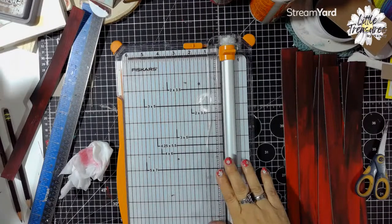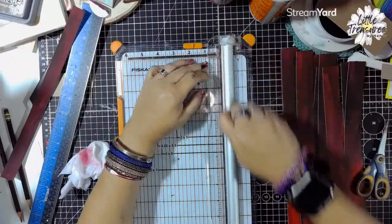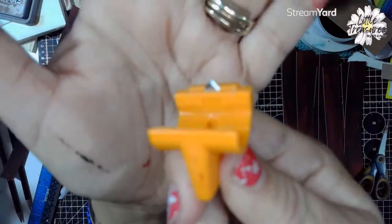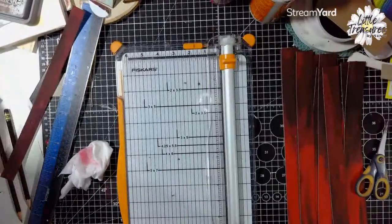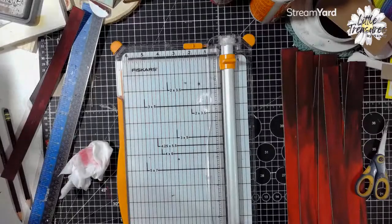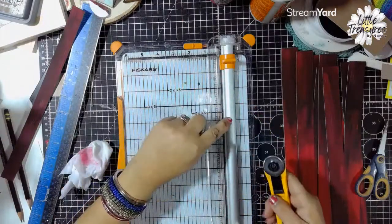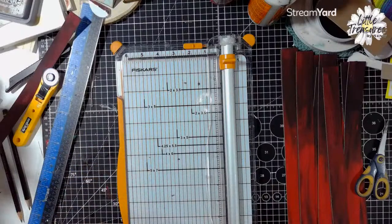But that's the difference in these. There's another one like this, but it has a rotary blade. This one has the V cutting blade, so you can cut up and down. But there's also one from Fiskars that has a rotary blade. Where is it? Oh, here we go. It looks like this, but it's on the bar itself, so it slides up that way.